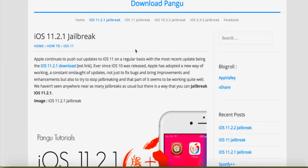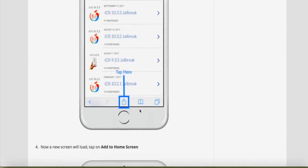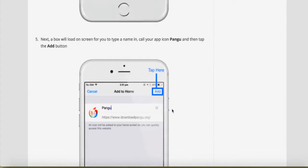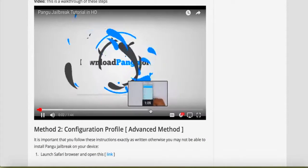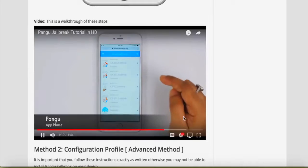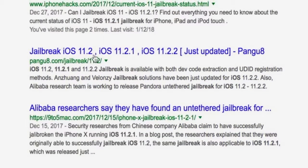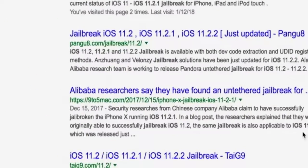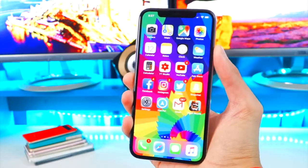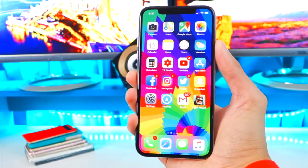Here's the third link. Download Pengu.org. This guy claims he has a Pengu jailbreak for iOS 11.2.1, which is of course not true. He's not even a part of the Pengu team, and they just made a website and just add it to your home screen, and boom, you're basically done. Now, again, this is completely fake. In this video that they provide, he doesn't even show Cydia being installed and running, so that's a clear indication that you should avoid this. There's another one right here, Pengu 8 jailbreak, probably a fake jailbreak there too, and TaiG9.com/11.2. So guys, only follow credible sources, and that way you'll know if a jailbreak is fake or real once a video is released or a blog post is posted.